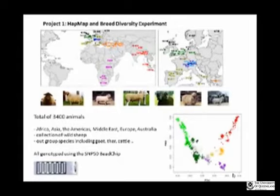Each one of these dots is a breed, not an individual animal. We collected African ones, North and South American breeds, Asiatic breeds, and importantly breeds from present-day Turkey and Iran, which is the domestication centre for sheep. That's where the process of domestication started, and then breeds radiated outwards. And then lots of breeds through Mediterranean, Central and Northern Europe.